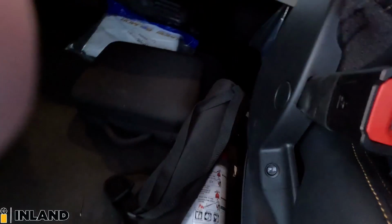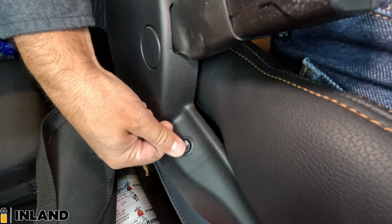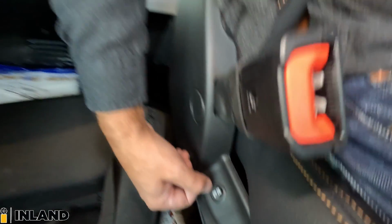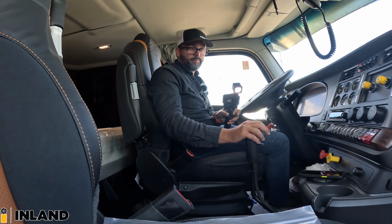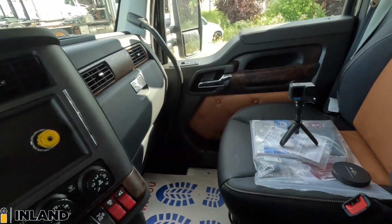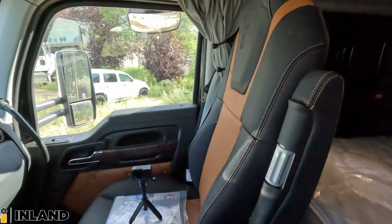So these seats are heated and cooled. So you can see that little button there. So now it's on cool. It's not too cold today, not too hot today, so we'll just leave that in the middle. And then the manual 18-speed transmission is right there. We've got your glove box right over there. And yeah, let's just take a quick look into the sleeper. I'll just kick off my shoes and we'll go in the bunk.